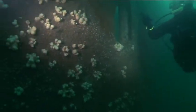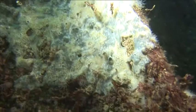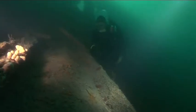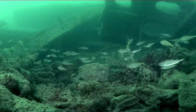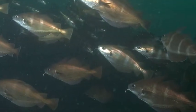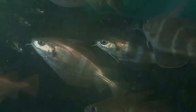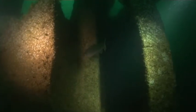The steep outer sides of the wreck are covered with sessile life, anemones, hydroids, sponges, sea squirts and bryozoans. There are always shoals of pelagic fish on the Eagan Layne. The first one you probably notice is bib. They're deep-bodied with a lovely stripe down them. And then there's pollock. Pollock tend to sit a little bit off the wreck and are probably a little bit more independent and not such big shoals.